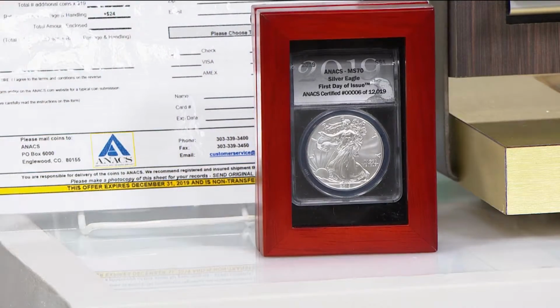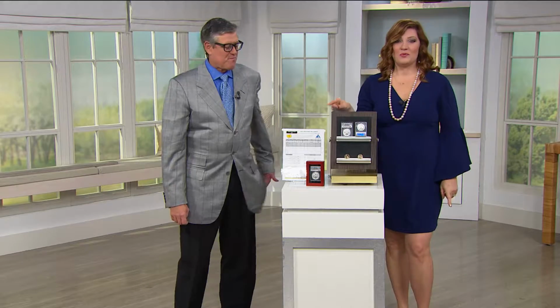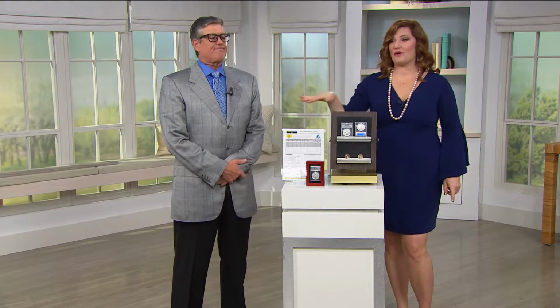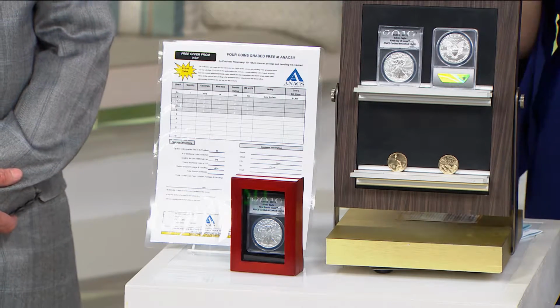Okay, wait, I'm no mathematician, and Mike really knows that I mean that wholeheartedly. So $91, but we're at $89.95 for the whole kit and caboodle. That's exactly right. Both coins, for the 4-coin grading certificate, plus the red oak presentation box.